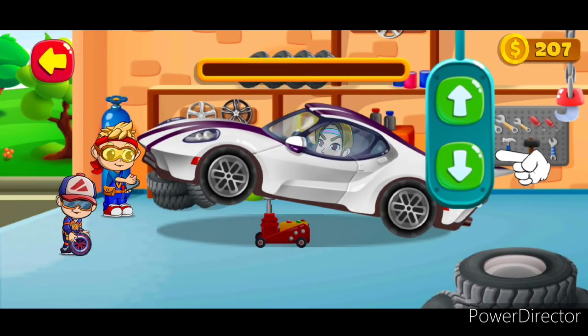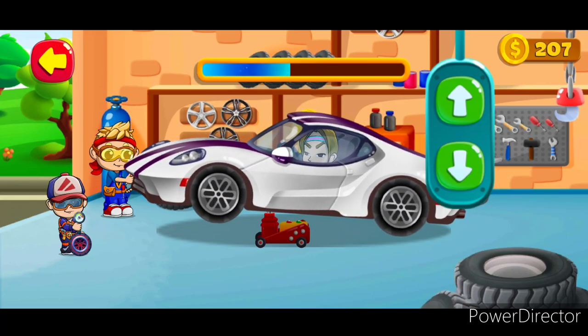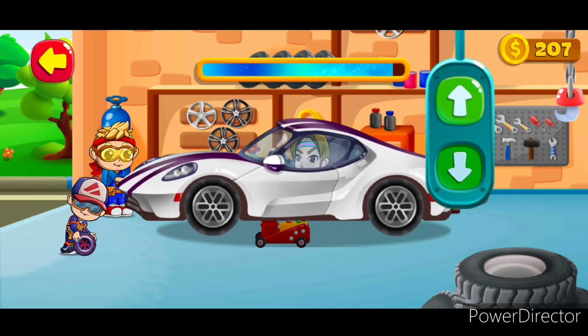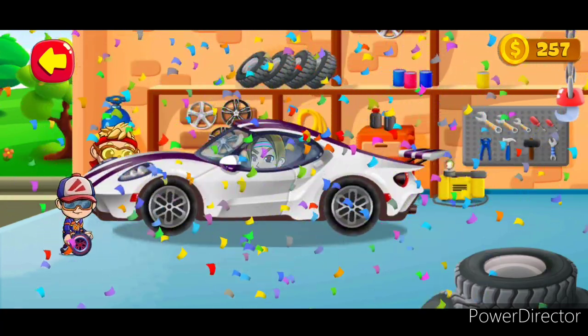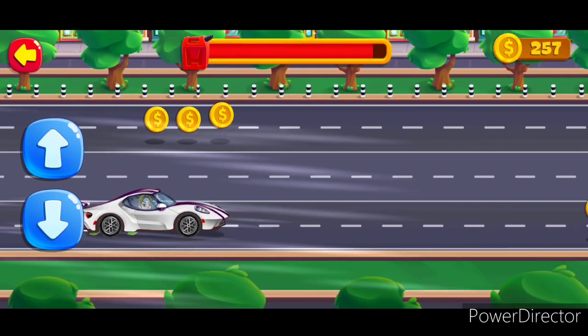Lower the car. Tap on the down button. We've done it, Niki! Tap arrows to direct the car.